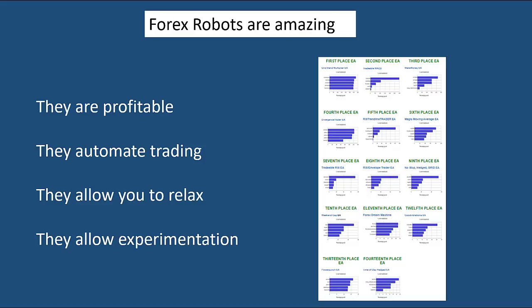These EAs or Forex robots automate trading so that they allow you to relax. And they also allow people like myself to experiment. So when we see a trading concept, we immediately write a robot. It takes a few hours. We test it thoroughly, and we know whether there's any validity to our trading concept or not.